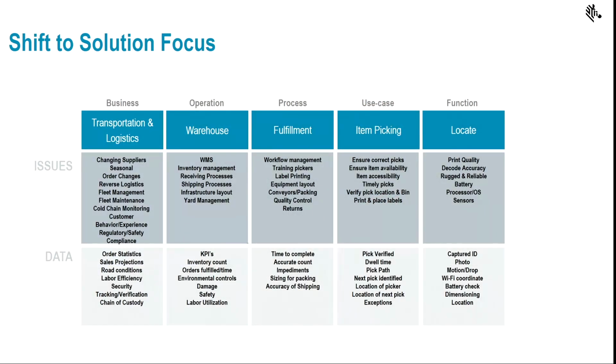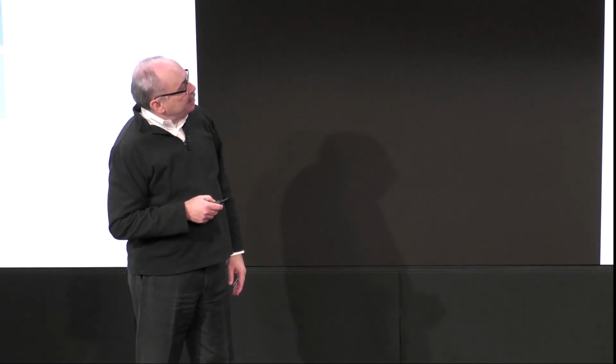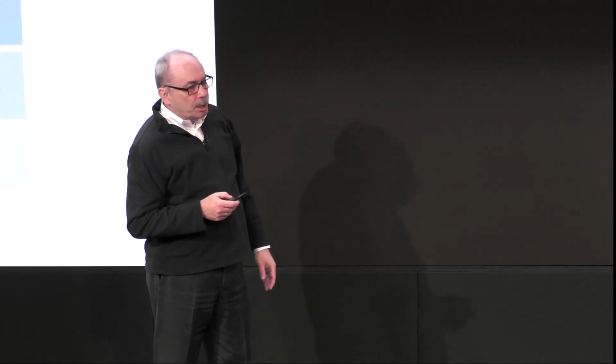There's also different data that's either being captured or needed at those different levels. At the function level, it's captured ID, photos, Wi-Fi coordinates. At the top level, it's order statistics, sales projections, road conditions, and you can see the progression all the way down. We tested this out, and it works generally across all the different verticals that we're involved in.